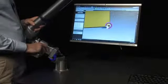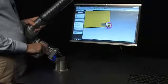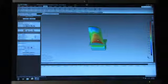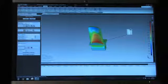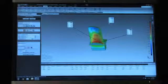Finally, all users now have access to the airfoil analysis functionality, which is a package of tools for the advanced inspection of turbine blades, rotors, stators, and similar components. We used to charge extra for this functionality, but it is now included with the product at no charge.